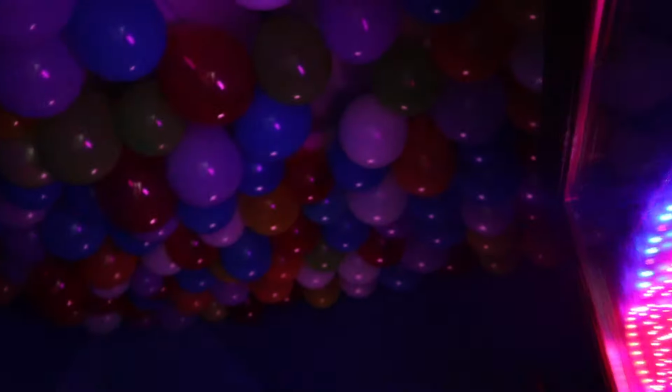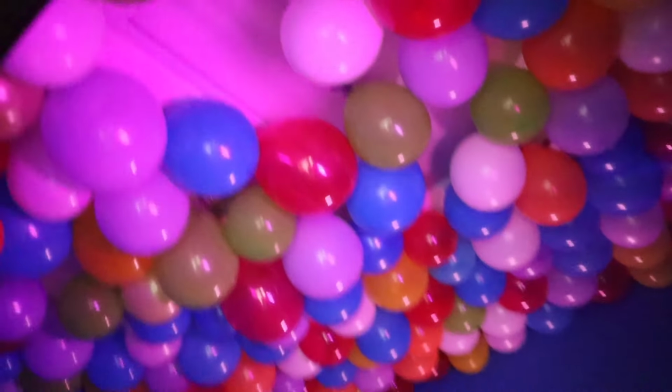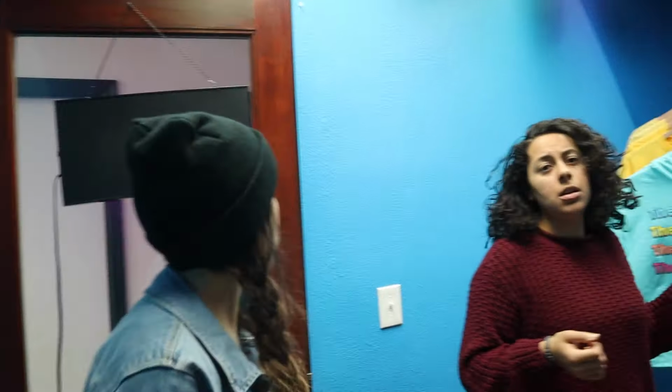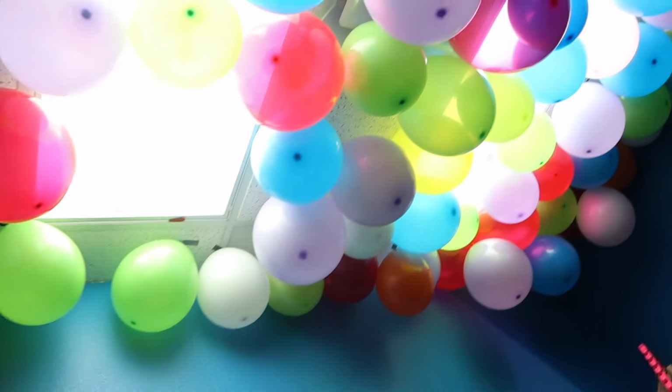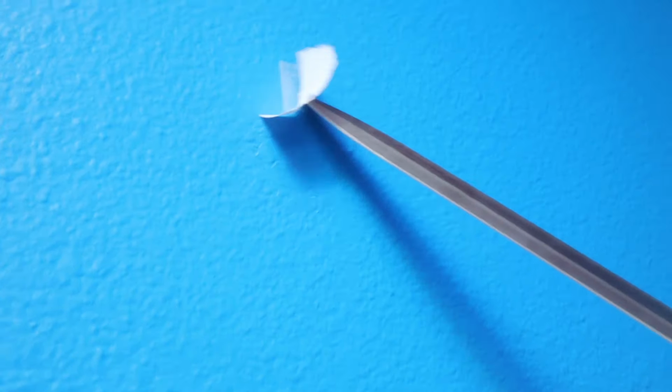Whoa, guys. So I'm guessing this is our next one. Whoa. It looks like the floor. That's so weird. There's so many balloons. Oh my gosh, what are we supposed to do? Okay, so obviously this is some sort of puzzle or challenge. Right, challenge or thing. Wait, there's something on the wall right there. Red. What does that mean?